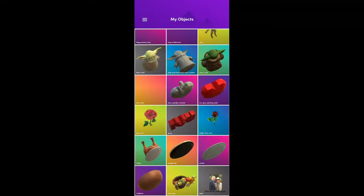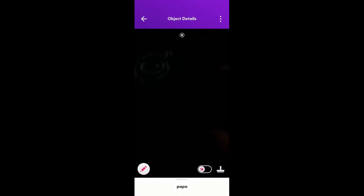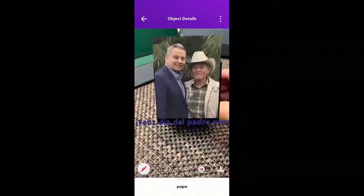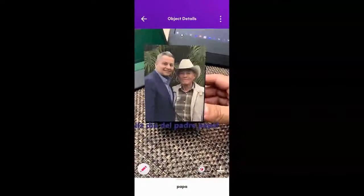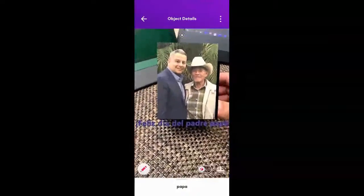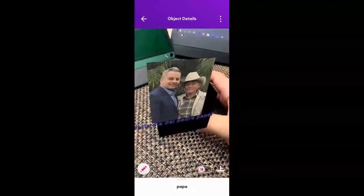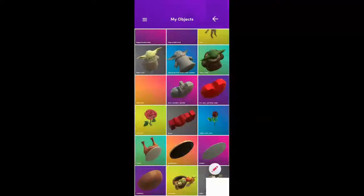And this is by far one of my favorites that I did. I did something for Father's Day. So I went ahead and created this for Father's Day using my Merge Cube and I can share this with my dad. So this is great. So this was from Father's Day last year. So this year I'm definitely going to plan something even cooler with my Merge Cube for Father's Day.